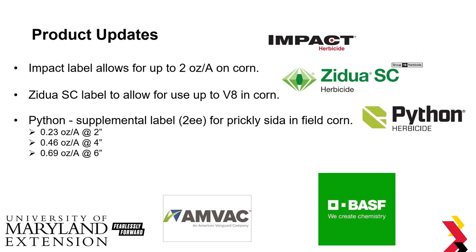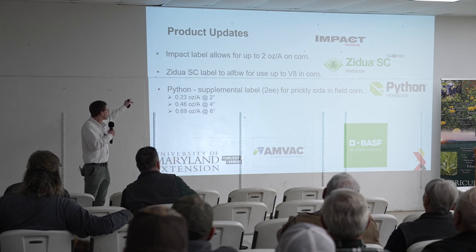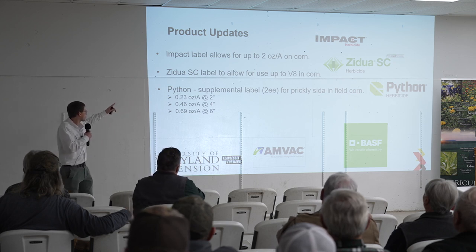A couple more. The Impact label, topramezone, now allows you to apply up to 2 ounces per acre on corn. The Zidua SC, I mentioned pyroxasulfone earlier, that same product, the label allows for use up into 8-inch corn. I will mention that pyroxasulfone is a soil active herbicide. It will not control emerged weeds, but this is a good option for an overlapping residual program.